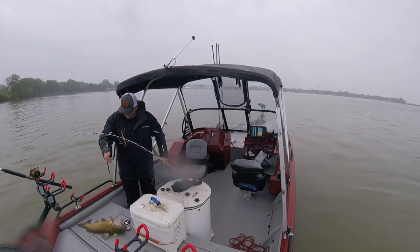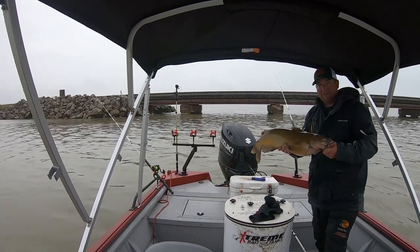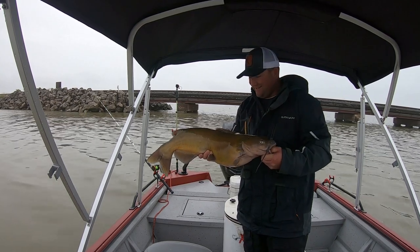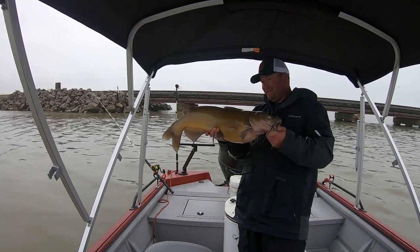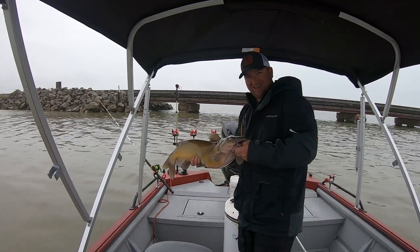Yellow channel cat. Folks, it don't get no better than this right here. I'm telling you, that is one big, thick channel cat right there. Whew. Let's get her back, catch another one.